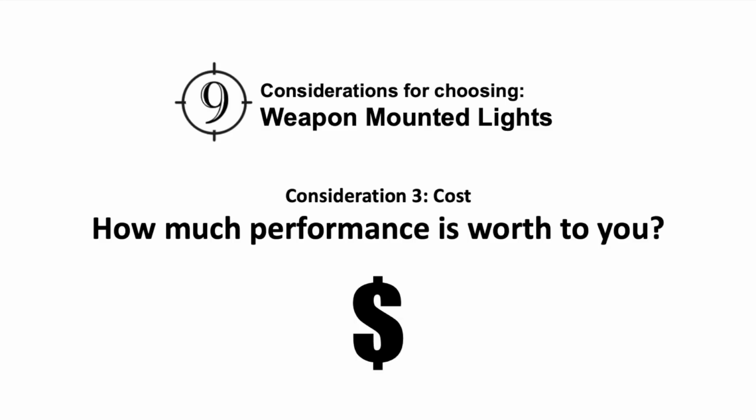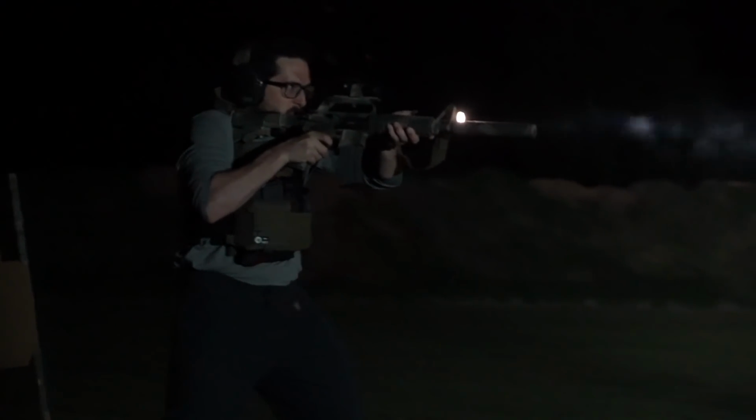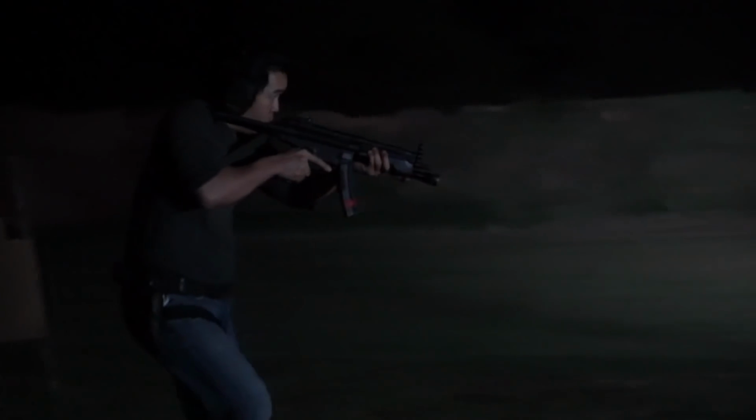Is there a point of diminishing return? That is only something that you're going to be able to answer. Consider these three main points. You can have two lights with similar on-paper statistics that perform completely different from one another. And that's what we wanted to demonstrate within the context of this test and the video that you're seeing today.